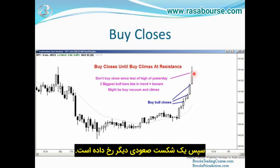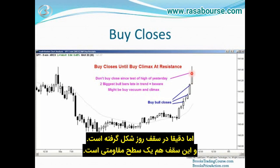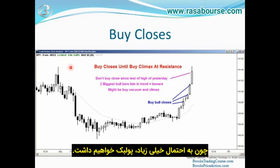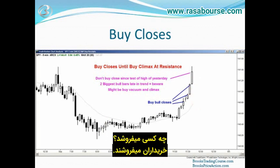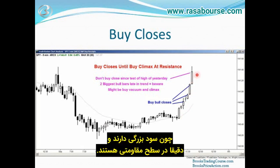Another huge bull breakout bar, the biggest bar of the entire rally, but it's right at the high of the day. So high of the day, resistance. In general, I don't like to buy closes when we're right at resistance because there's too much chance of a pullback. Also, when I get the 2 best looking bull bars occurring late in a bull trend, too much chance that they'll attract sellers. Who's going to be selling? Well, the bulls. The traders who have been buying all of these closes all the way up need to take profits at some point, and these 2 bars are a gift, an exceptionally big profit, and we're right at resistance.